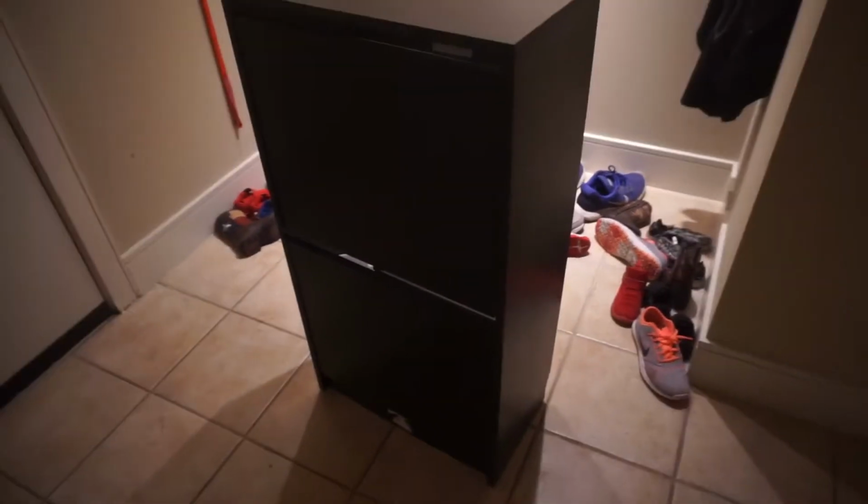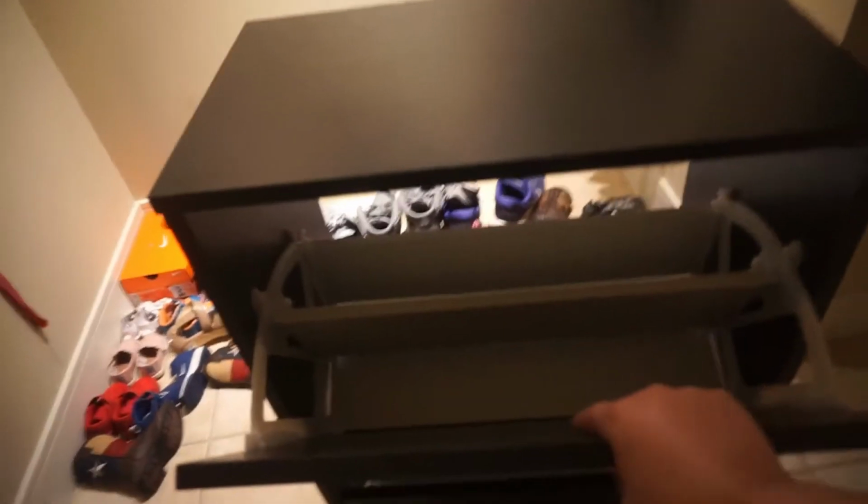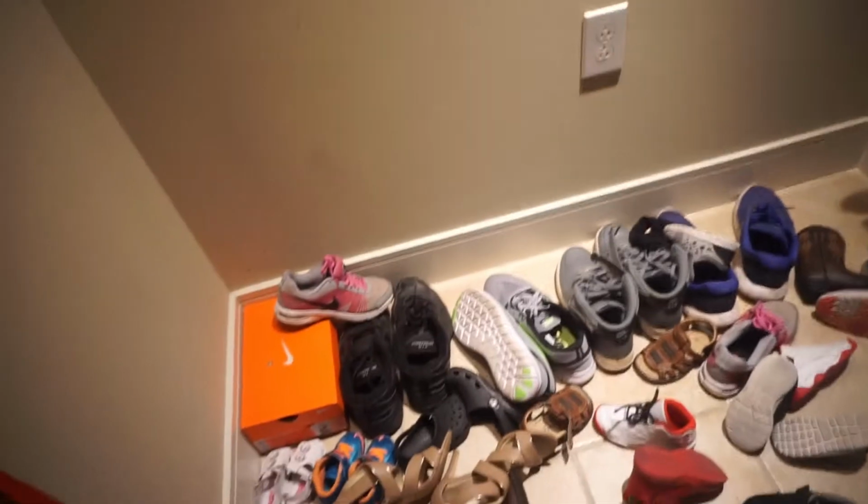This is the finished product. This is how it looks. This one is a little tough to open, and I really don't like that. So that's how it looks. Now I just need to put the shoes, and I'll show you once I figure out where to put it.